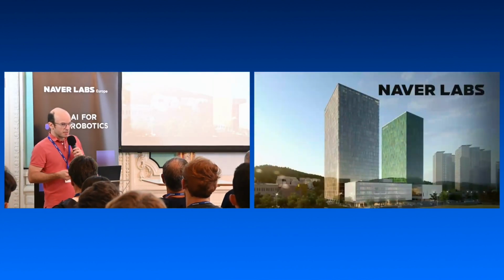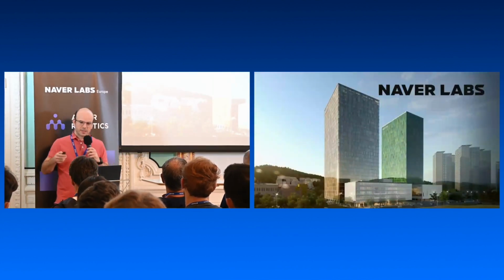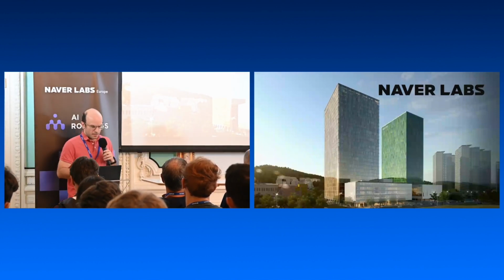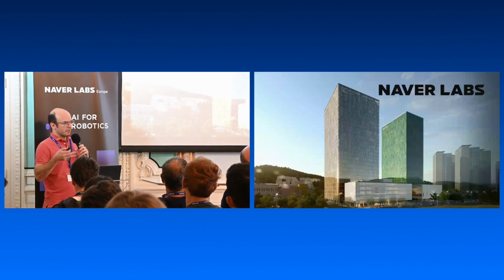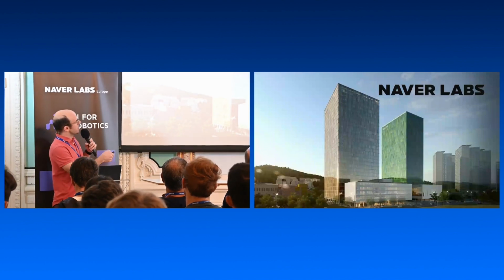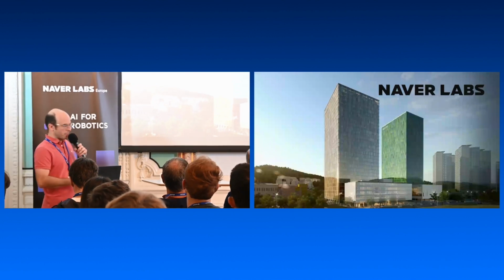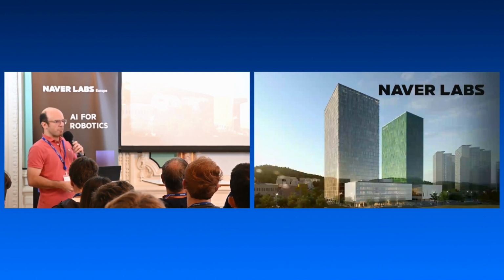NAVER Labs is NAVER's research branch, which is dedicated to shaping the future of NAVER. And in particular, NAVER Labs is preparing the future for NAVER in robotics. What you see here is the new headquarters building. It's called 1784. I will present more about it a bit later. It's Korea's first robot-friendly building.